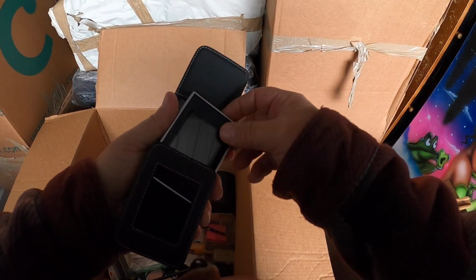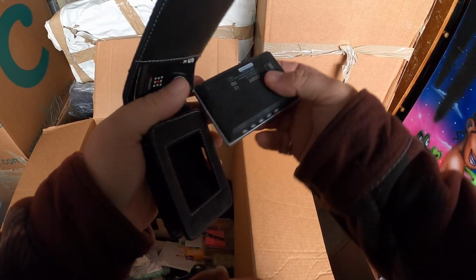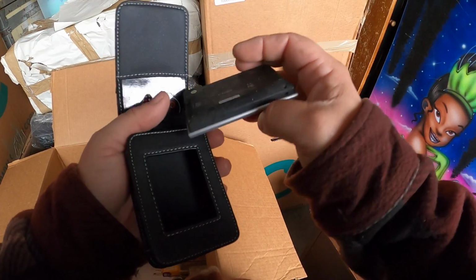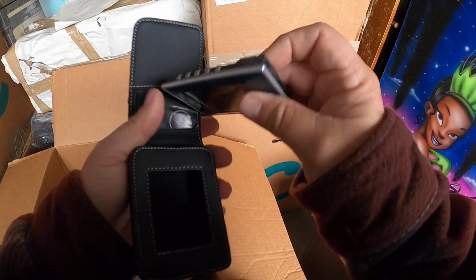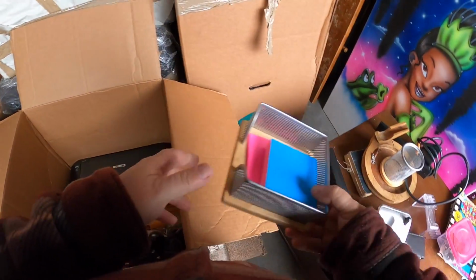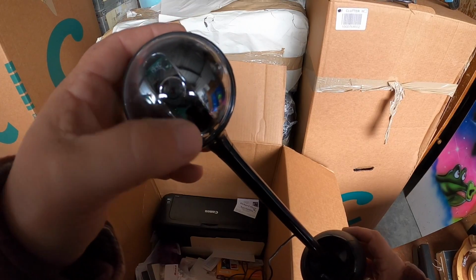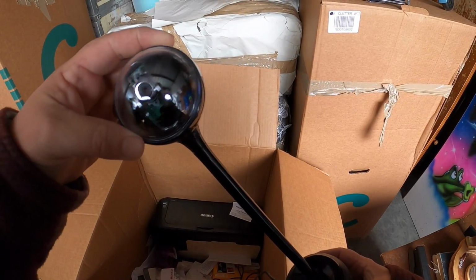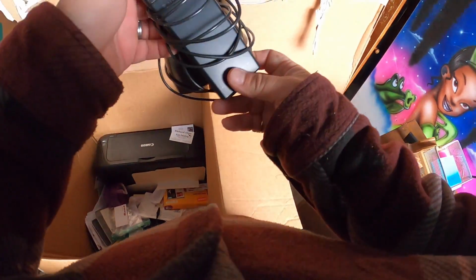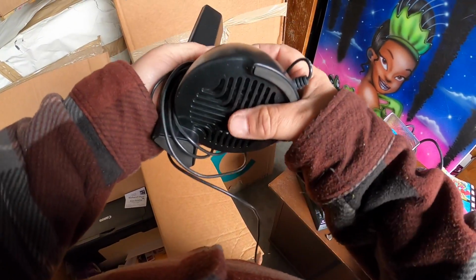I'm not sure what this is. Kobe. Probably a little MP3 player or something, or I don't know what. I think it's some sort of security camera, because it turns. It looks like inside it probably goes up and down. What's this? Another Altec Lansing. There's the other side to that speaker.